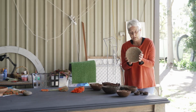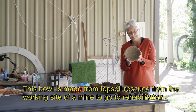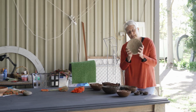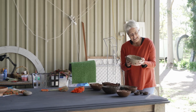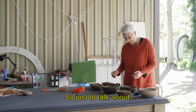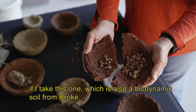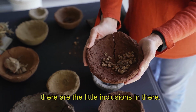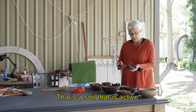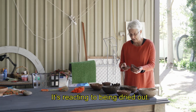This bowl is made from topsoil rescued from the working side of a mine to go to rehabilitation. It's hard, it's very unforgiving, and it's going to be very difficult for plants to grow in there. If I take this one, which is also a biodynamic soil from Broke, there are little inclusions in there, but you can see the bowl is in two pieces. That's a good thing. That's a soil that is active and part of its environment. It's reacting to being dried out.